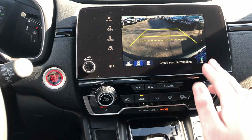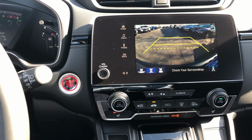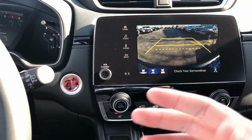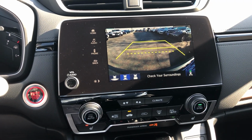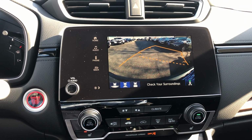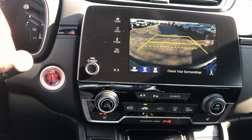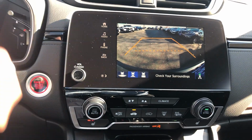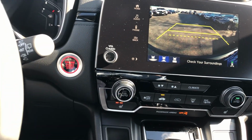Also, cool thing is that you have your cross traffic monitoring system. So as a car's coming up from the side and you can't see it, it will beep with orange arrows, and then it points out to you what side it's coming from. So that's great. Now also, when you turn the wheel, it changes colors to let you know that you're not aligned and kind of guides you which way you're going. So it makes backing up so much easier between the combination of that and the different modes you can use.